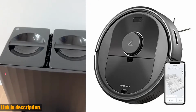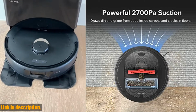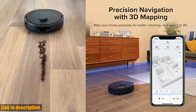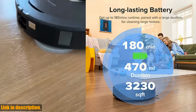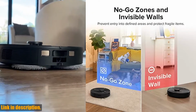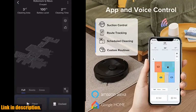Today we are taking a closer look at the Roborock Q5 robot vacuum cleaner. This incredible device is the upgraded version of the S4 Max, and it's packed with features that will revolutionize the way you clean your home. With powerful 2700 Pascal suction, the Roborock Q5 easily picks up pet hair, dust, and finer dirt from floors or carpets. It even automatically increases its suction when it detects a carpet for deep cleaning.